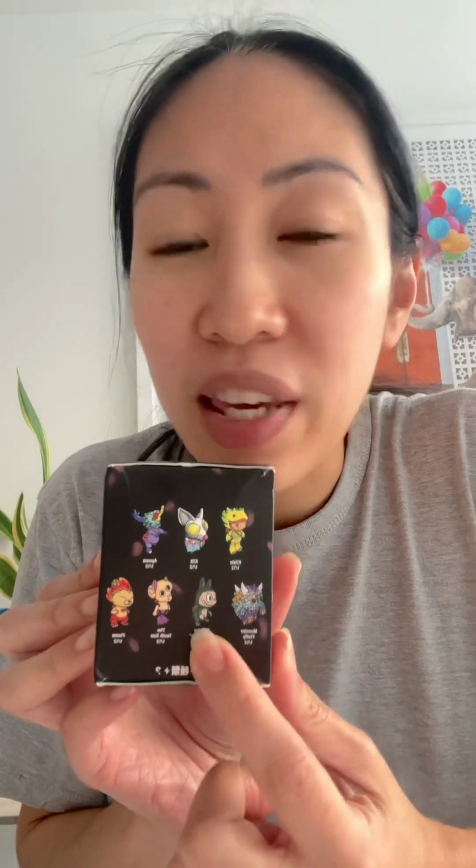So the last one is Kaiju Hunting, and it has 7 designs. So actually it looked to me like a couple of different groups. There's even one Labubu here, monster, if you get lucky. So you know what, let's unbox it. Ooh, what is this? So I got Click. I don't know who Click is, but of course the only one I know here honestly is the Labubu.